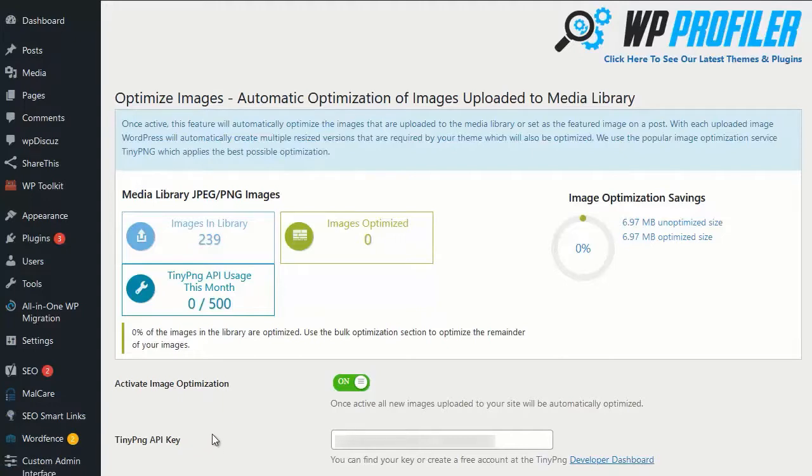This gives you up to 500 image optimizations per month, and if you need more, there are paid options available, but the free version will give you 500, which is more than enough for most people's needs. Once you've got your API key, pop it in here and activate the image optimization. After you've done so, any new images you add to your blog from here on will be optimized automatically for you when you upload them.